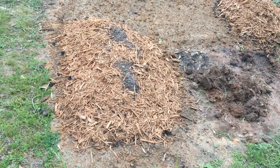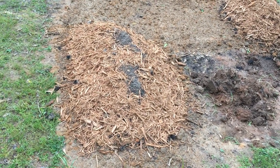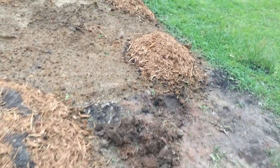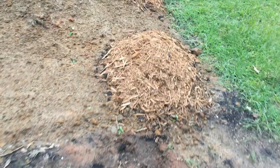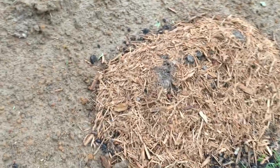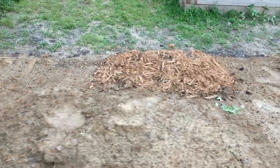In this first one, we did gourds. We did 2 different types of gourds, okay? And this hill, I did not plant yet because I'm going to transplant my little watermelon transplants probably tomorrow. I don't know how well they're gonna do, honestly. This is butternut squash. That one is butternut squash as well.